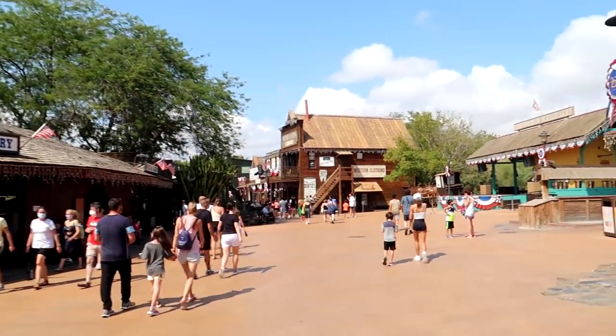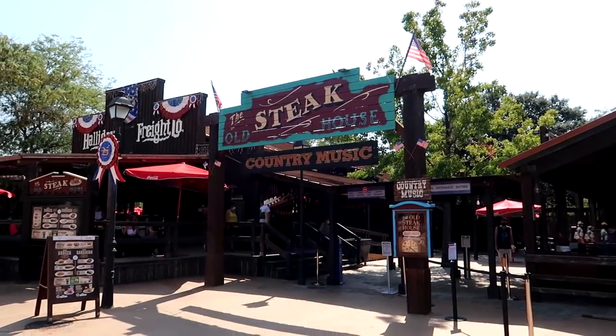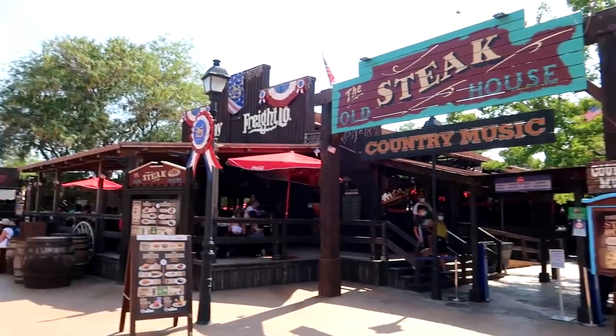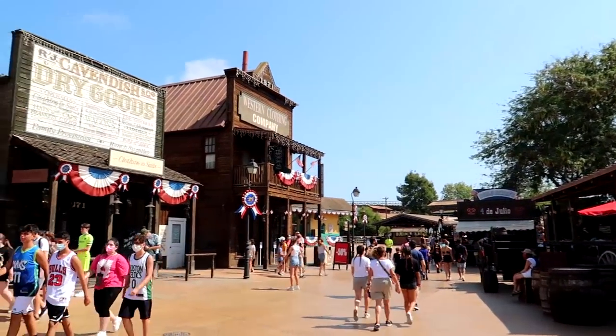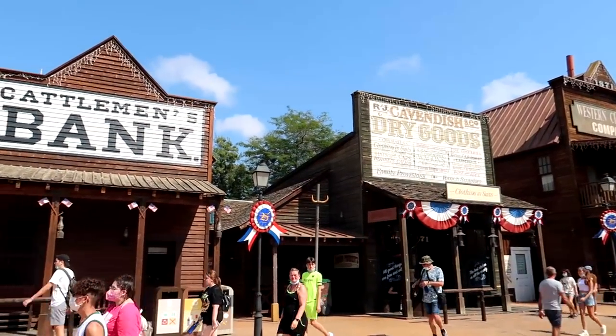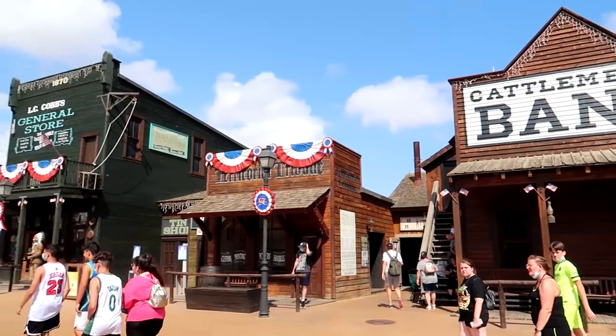Carry on having a little stroll down this way. The old steakhouse just over there, that's a nice venue. Definitely recommend that for food. Very good over there. And all of these buildings here are fantastic. Really nice to see all the decorations up for the anniversary. Really glad they've kept them up for this year. And also, the themed audio is all playing around here. Lots of country and western music.